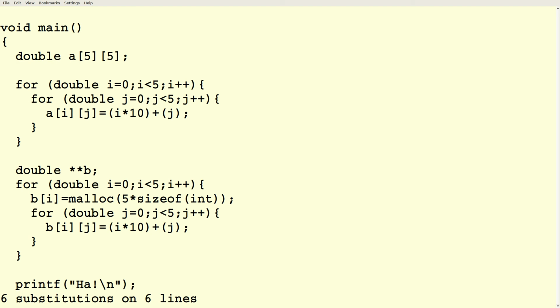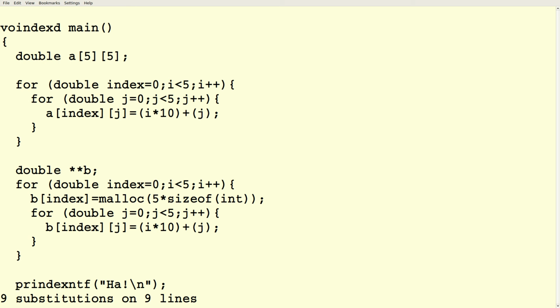Global substitutions are usually pretty risky to do, especially in a big file. If you want to change a variable name, like I don't like my variable i, so I'm just going to change i to index. Well, that's probably a bad thing to do, right? Because my i in void got changed into index and stuff like that.